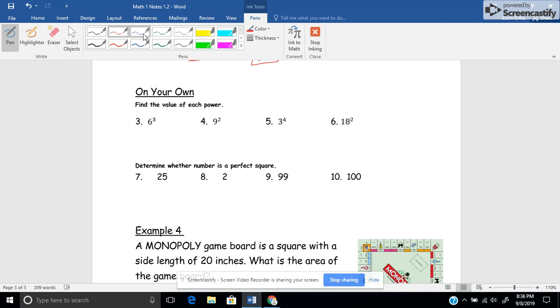Okay, hopefully you've got 3 through 10 finished now. Let's see if you got the correct answers. So here we're finding the value. Number 3 is 6 times 6 times 6. So 6 times 6 is 36, and then that times another 6, you should hopefully come up with 216 as my answer.